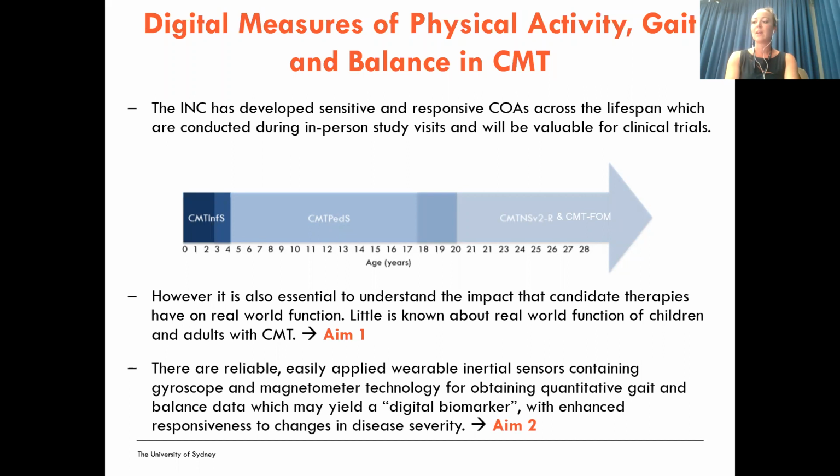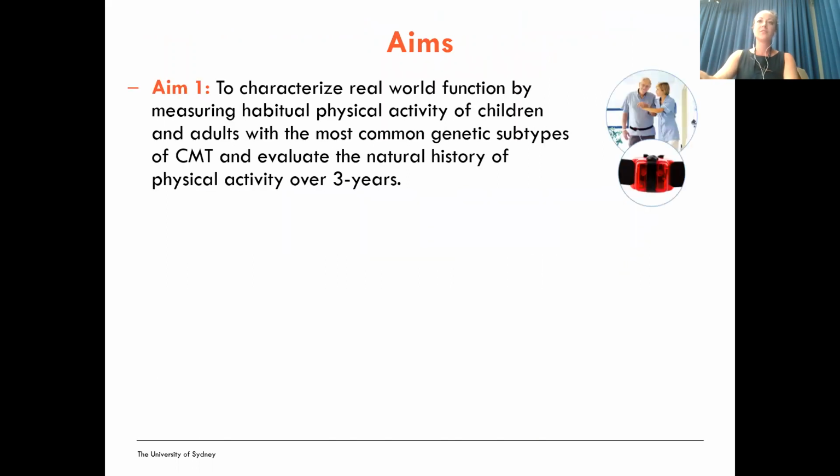As a secondary aim, we're also evaluating the use of wearable sensors as digital biomarkers of these gait and balance parameters. To address the first aim, we're using the Actigraph Activity Monitor. Now this is the most widely used physical activity monitor, and it's both FDA and TGA approved, so it's easy to implement into clinical trials. We are optimistic that this will at least help us describe physical activity in children with CMT.